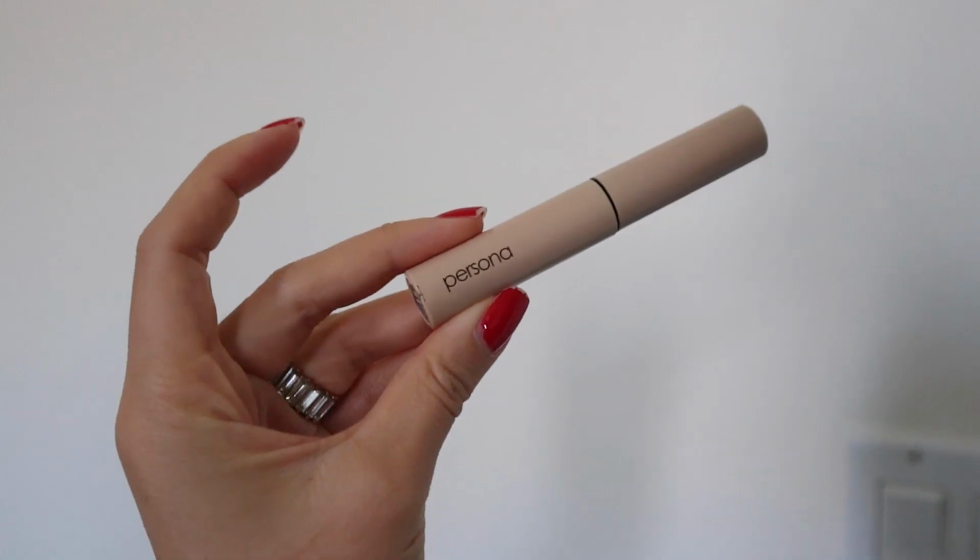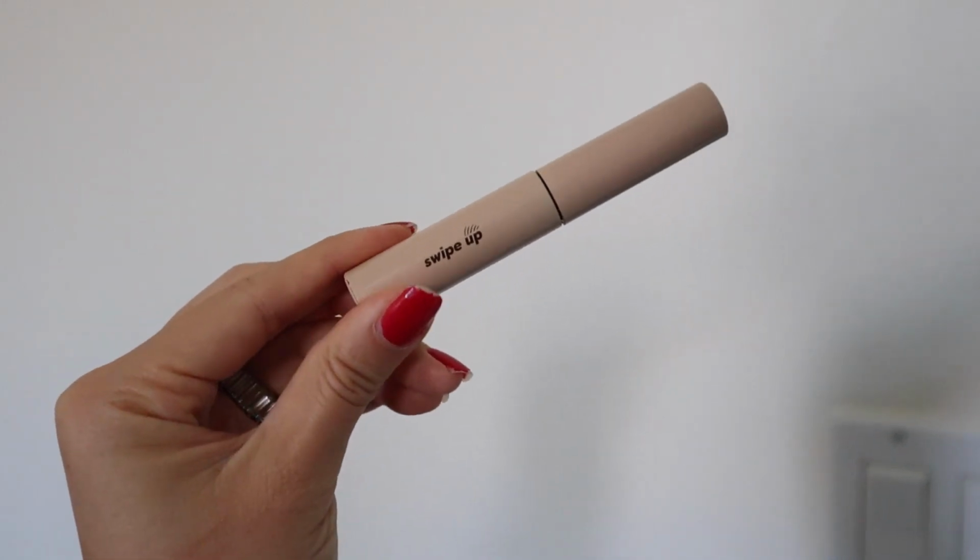We have the Persona Swipe Up Brow Gel. I've gone through 3 of these. It's so good. I love this brow gel so much. It holds your brows up, it gives them color, it kind of fills them in, but it doesn't feel like they're cemented to your face, which I really like. I have 2 at my apartment, so I would definitely repurchase them.